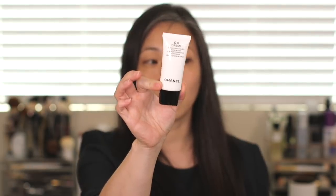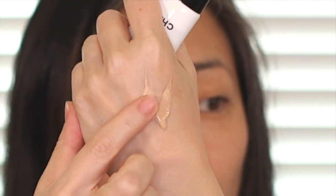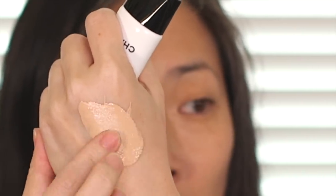I actually can't remember. They changed the texture so that it is less matte and a little bit more velvety and skin-like, and the actual texture of the CC cream is supposed to be a bit creamier. So here is the tube, which I don't think has changed at all. It's 1 fluid ounce. And let me just squeeze some out. So here is the texture. It's very, very creamy and decent coverage, it looks like.